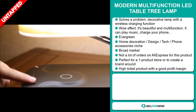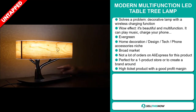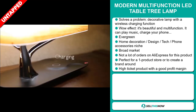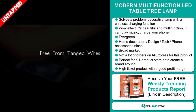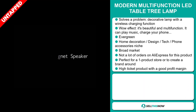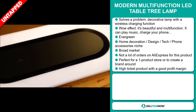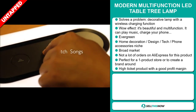It's an evergreen product, which means you can sell this all year round. And it falls under the home decoration, design, tech, phone, accessory niche market. We also think that this item has a broad market base. And we also think it has a lot of untapped potential. So far, there haven't been many orders on AliExpress, so you could definitely take advantage of this. And it's perfect for a one-product store or to create a brand around. And finally, this is a high-ticket product with a good profit margin.